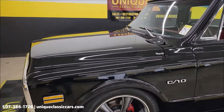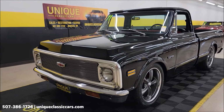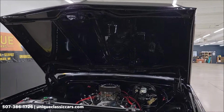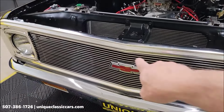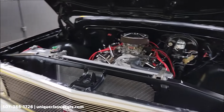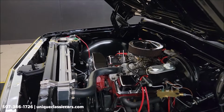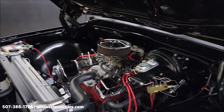Speaking of which, let's check out this power plant, see how it looks underneath the hood. And here's the hood popped. I do want to mention, to pop the hood with this billet grill, there's a T-handle about right in the dead center underneath that plate. What you want to do is push up on it. That will release the hood latch. There's the aluminum radiator we mentioned earlier. So, a three-core aluminum radiator, with two electric fans on a thermostat behind it for pulling.